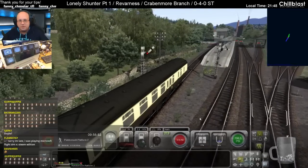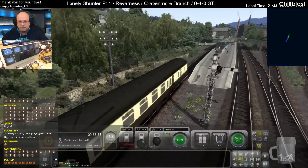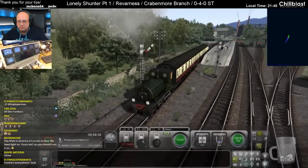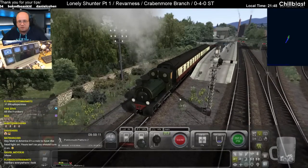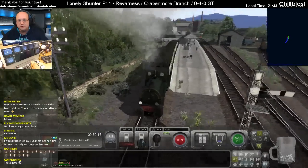You're playing Microsoft Flight Sim X. Nice. FSX is awesome. I have got as many lights as this loco has got. These white boards are the only lights this one's got.